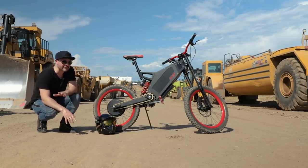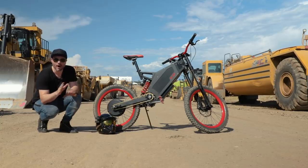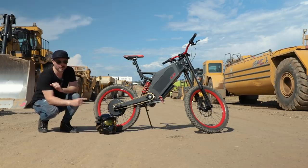Brett McCluskey here with Electrified Reviews, and today I have the very great honor and privilege of reviewing the Stealth B-52 Bomber electric bike. This thing is awesome. Here we go.